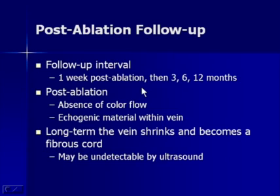After we've done ablation, folks usually follow their patients. Certainly an early post-procedure ultrasound evaluation is essential to rule out the presence of venous thrombosis in the deep system. Some folks just do that one scan and never follow the patients again. Other folks choose to serially monitor their patients. That's going to be a matter of departmental policy.